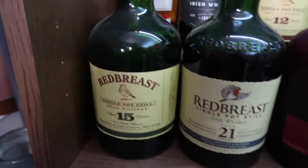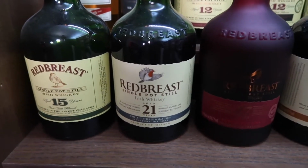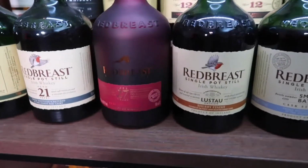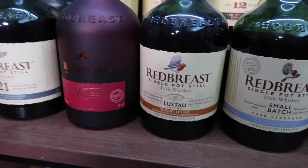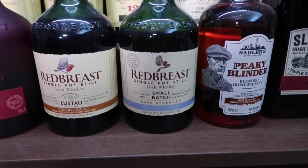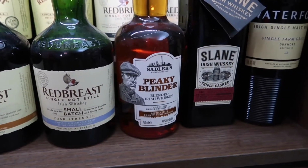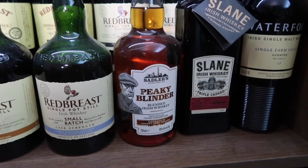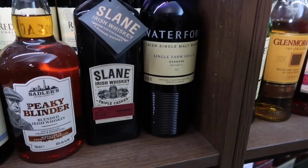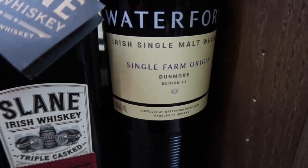Got an older bottling of Redbreast 15, a newer bottle of Redbreast 21, then the 27-year batch B119. We got Lestau. Then we got small batch Cask Strength here with batch B119. Peaky Blinders whiskey, which is pretty interesting. I can't wait for the show to come out with the new season. We got Slane. We got Waterford, which is a single malt, which is the Dunmore Edition 1.1.